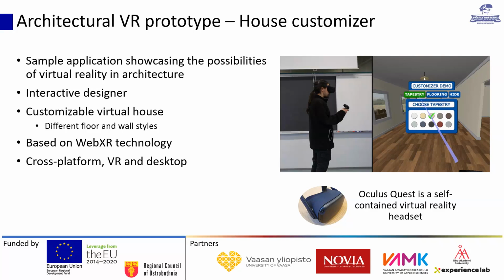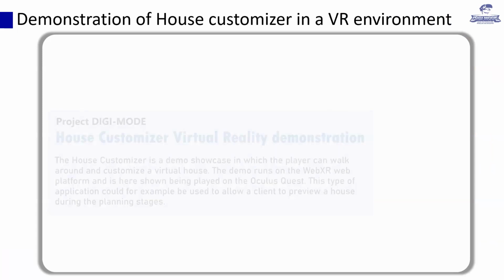Okay, and Dennis will show you another customizer. Yeah, the final prototype we have made is an early program we made in the beginning of the project to showcase the possibilities of using VR in design. And this demo we created is basically the same as this massive software before, except in this case you are walking around inside of a house and can customize different aspects of it. It's based upon WebXR technology, so it works in the web browser, on desktop PCs, on virtual reality, on smartphones, and pretty much every platform available.